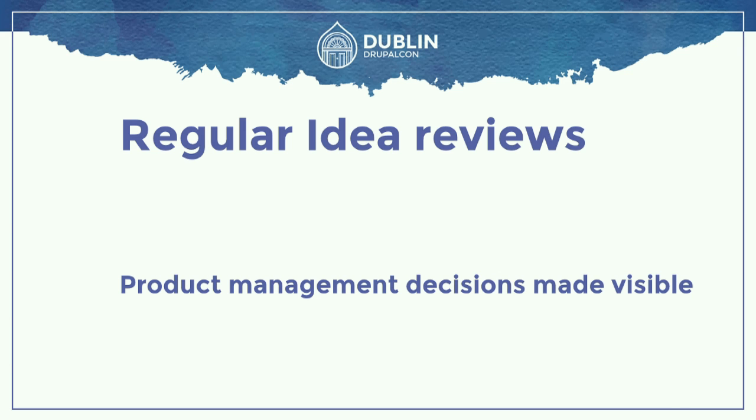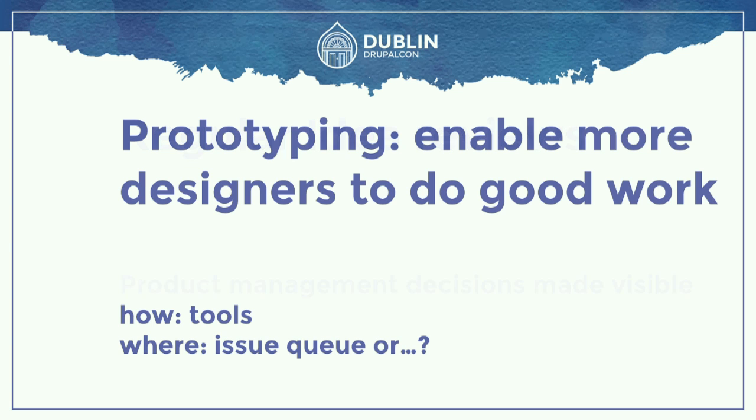We need to basically start doing these idea reviews and get a process there. And who defines who's we, right? But product management reviews the ideas in the queue and says, sounds good, but in core, sounds good, but in contrib, etc. So that we can make our product management decisions more visible, and so that people know what their chances are for their proposed idea.